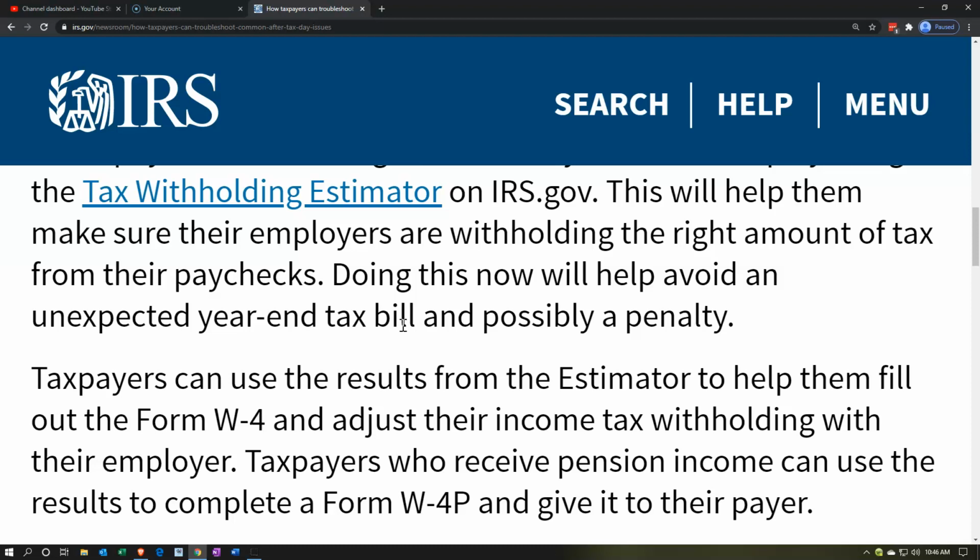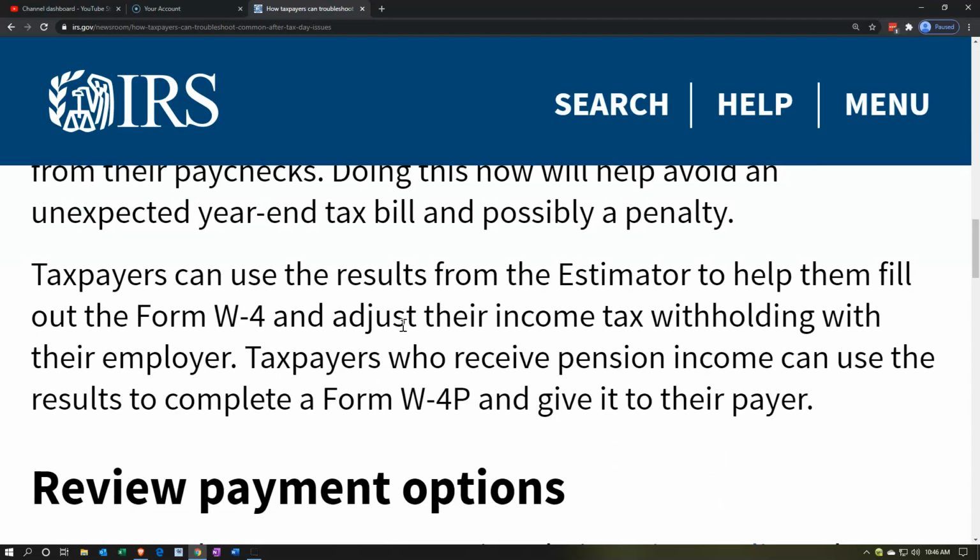But you could check it out to give you some idea. Back to the text. Taxpayers can use the results from the estimator to help them fill out their Form W-4 and adjust their income tax withholding with their employer.